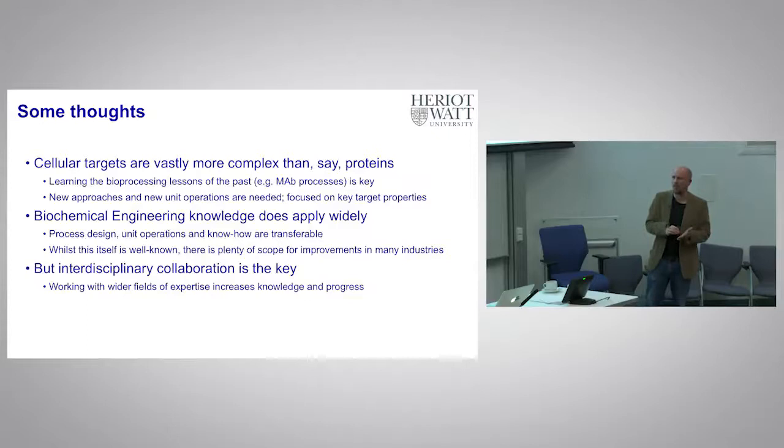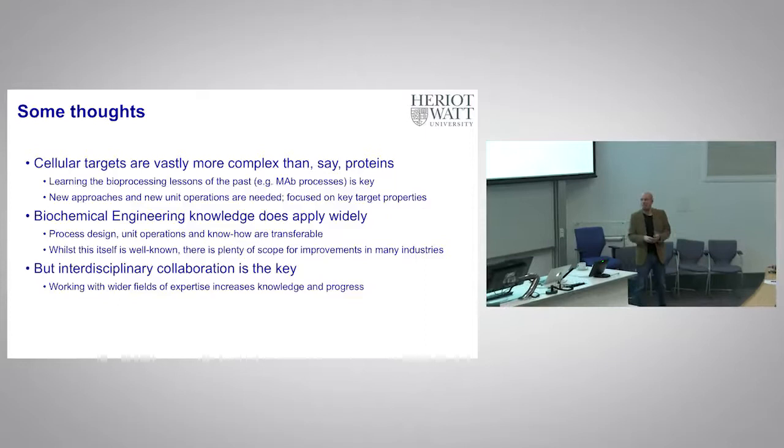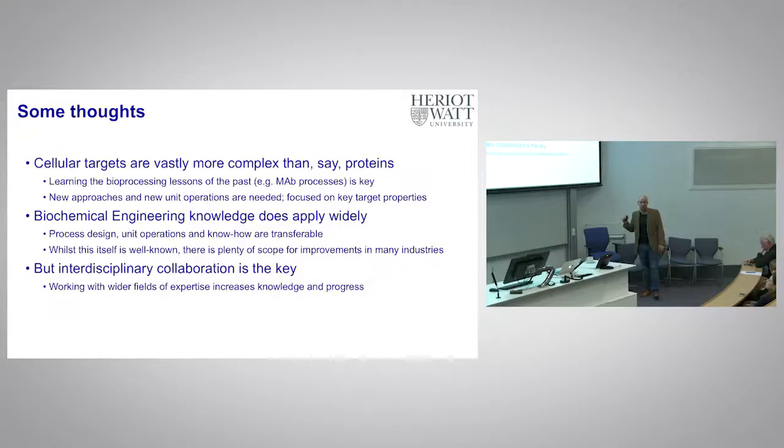I'm going to finish with some thoughts about particularly the difference between more complicated cellular therapies and traditional protein therapies. Yes, cellular targets are massively more complex than proteins, but it's really important we learn lessons from an awful lot of stuff that happened in the past in industry and in academia in the manufacture of biotherapeutics.